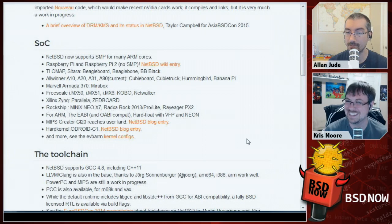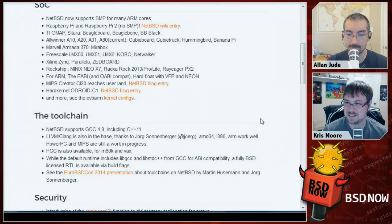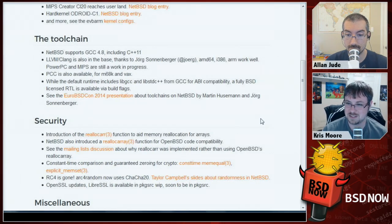And they have support for the Raspberry Pi 2, but they don't run all of the cores. They can currently only use one of the cores still. But there's a wiki entry where you can watch the progress on that, because I imagine that won't take very much longer to get going. Somebody's going to want to get that fixed soon, I'm sure. Also, there have been a lot of improvements in the graphics area, particularly with the porting of DRM and KMS. So they've added Linux Haswell and the Nouveau driver for NVIDIA cards. And many ARM boards now have full SMP support. So, hey, we were just talking about that.